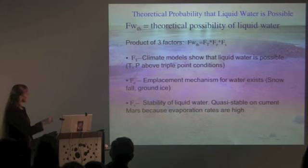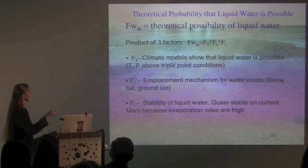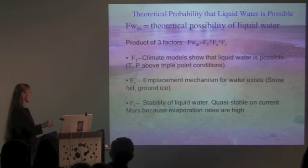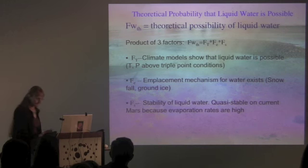So that's the second term, which is this emplacement mechanism for water. Like snowfall or ground ice, there needs to be a source of the water molecules in order to form water if you have thermodynamic conditions that allow it. And then finally, is it stable? Now on current Mars, evaporation rates are very high. So at best, it's only quasi-stable.